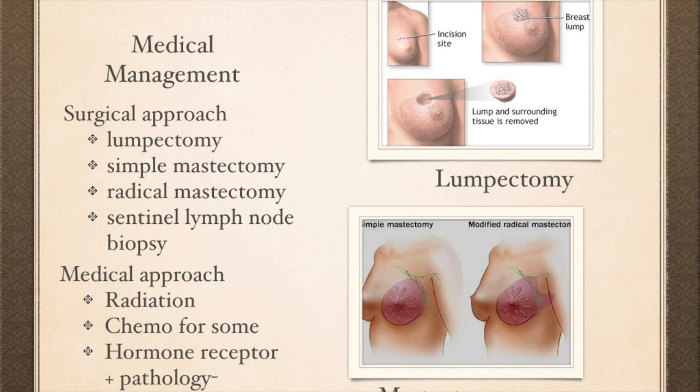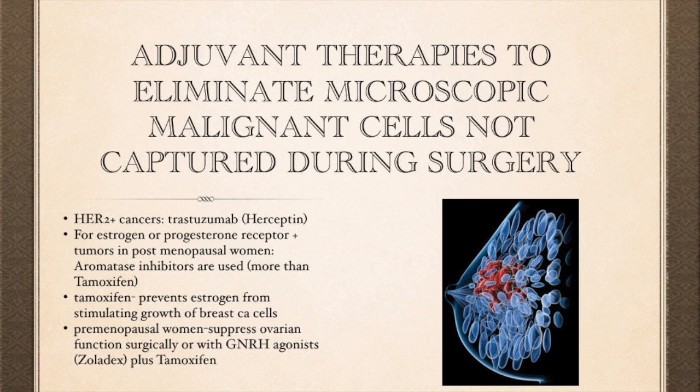Once the surgical approach has been completed, we get the patient involved with the medical management, which includes radiation and/or chemotherapy. Most women do have radiation for breast cancer. Now, if their type of cancer is receptor positive, then we're going to treat them with medications like tamoxifen that actually addresses the estrogen receptor. And then we have the use of Herceptin, which is a biologic for the type of cancer that is HER2 positive.